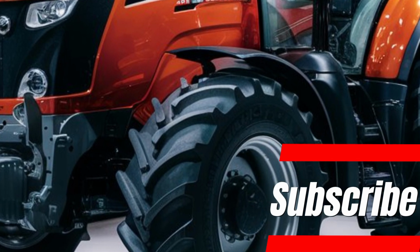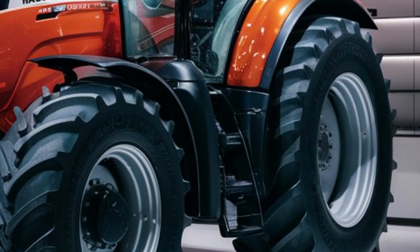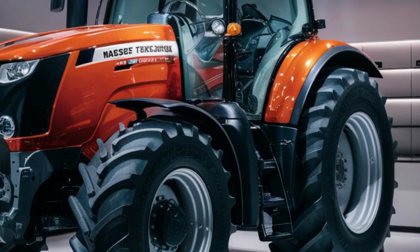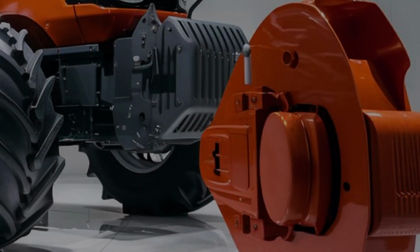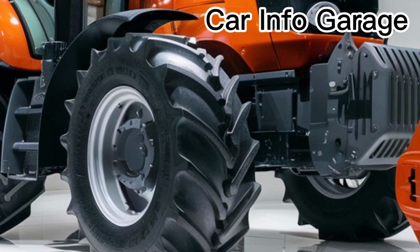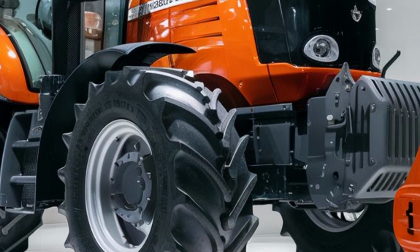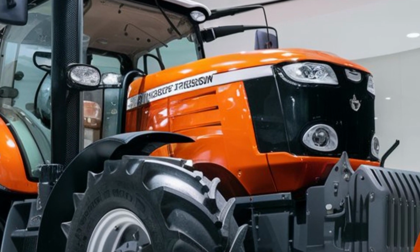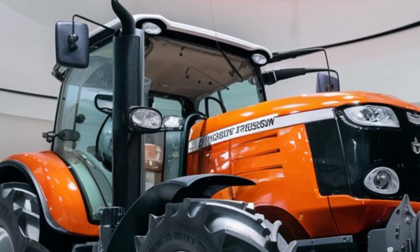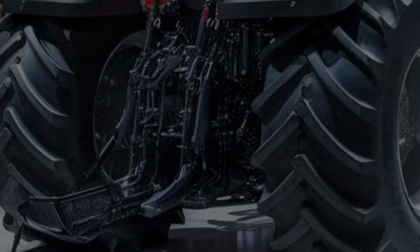Today the new Massey Ferguson tractors have become synonymous with durability, power, and reliability. When it comes to agricultural machinery, this brand has earned a reputation for delivering performance that meets the demands of both small and large-scale farmers. The design of Massey Ferguson tractors combines traditional toughness with modern technology, making it an ideal choice for various farming tasks, from plowing and tilling to transporting goods and harvesting crops.